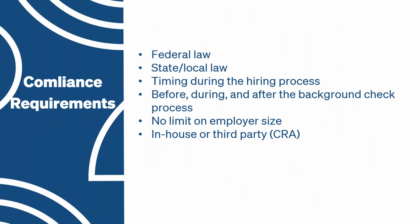Compliance requirements, like I said, there's federal law, there's state and local law. Some cities have made their own law, so it really is at 3 levels. Timing during the hiring process, as I said, with those ban the box laws, they vary as to when you can ask for criminal history information.